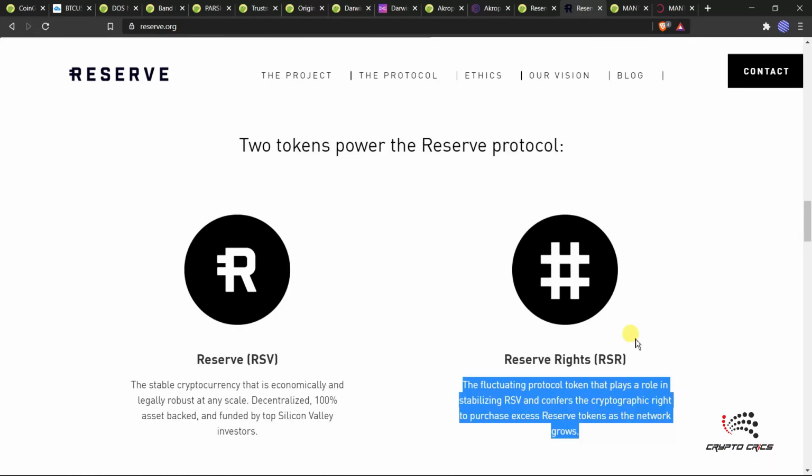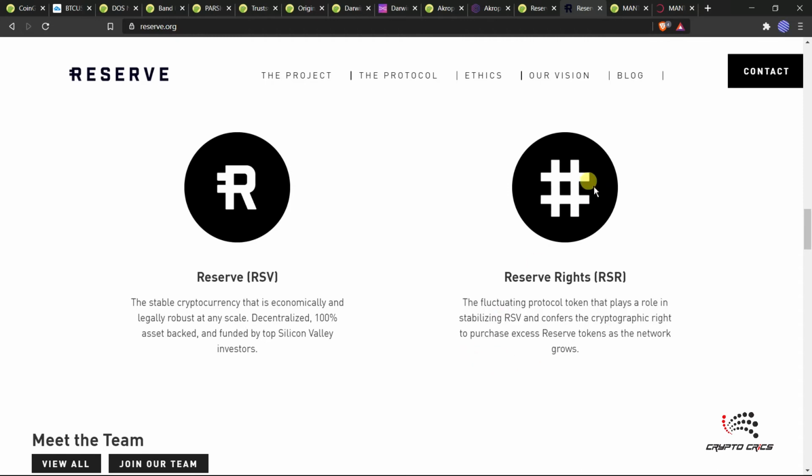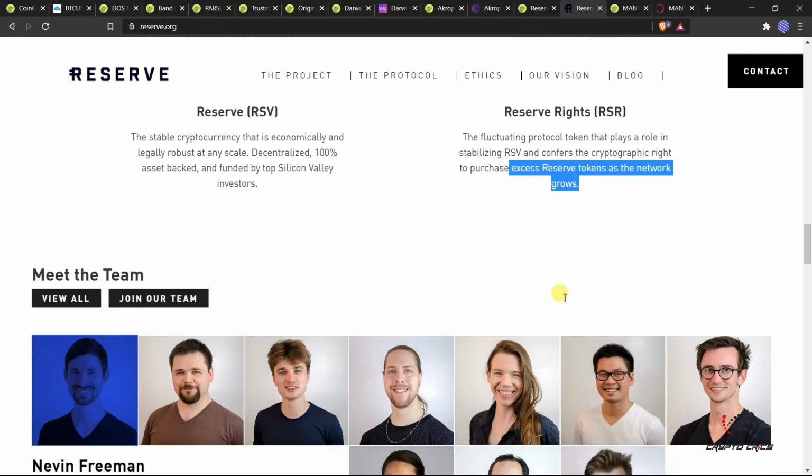So as the network grows, it will act as a fluctuating token. The price of this RSR will move up and down. So it's a fluctuating token, but it's used to stabilize RSV, which will maintain RSV at $1. That is, RSV will become a stable dollar, and it confers the cryptographic right to purchase excess Reserve tokens as the network grows. Reserve tokens will be purchased using RSR, that is the Reserve Rights token.